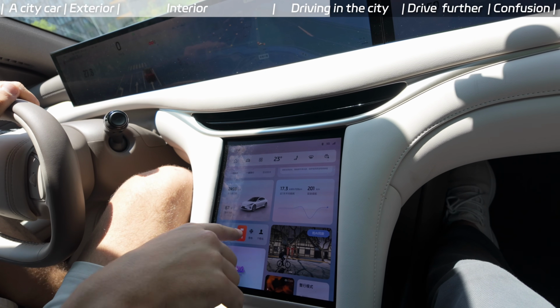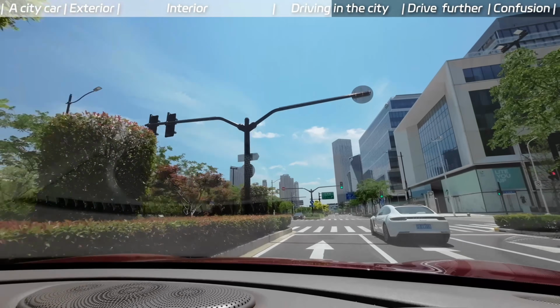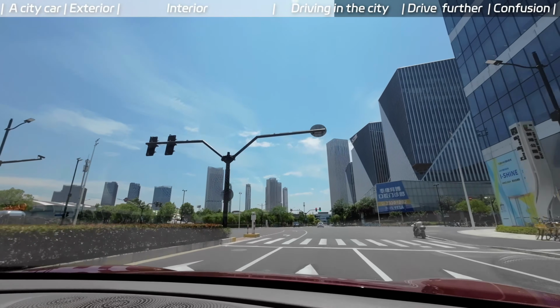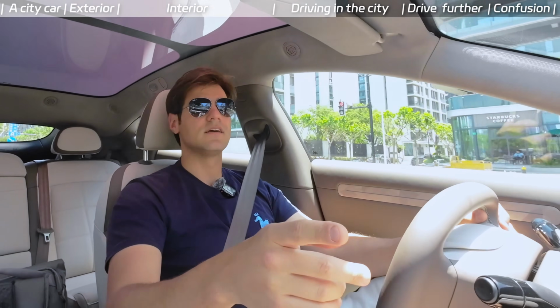Once I turn on the sport mode, the car lowers immediately, very quick. And then, woo! Woo! Nice! It's like 0 to 100 below 3 seconds. Incredible. And what is really, really good, guys?